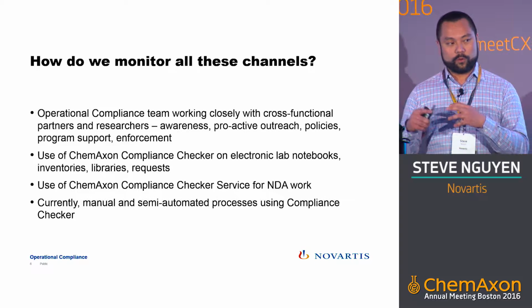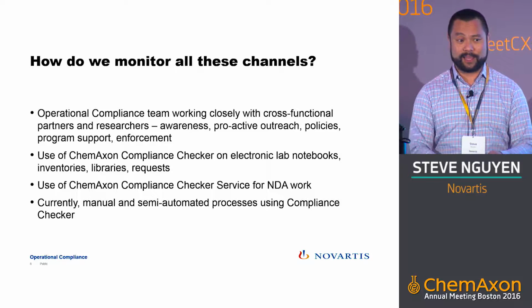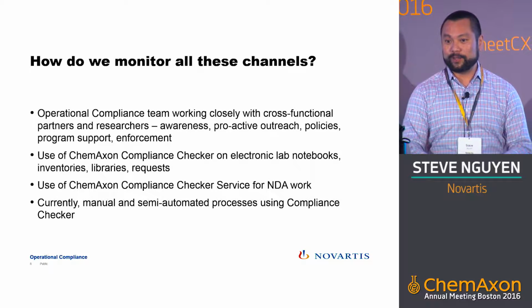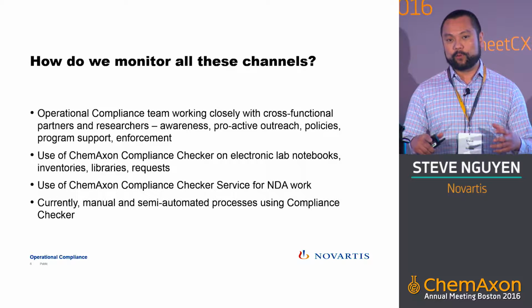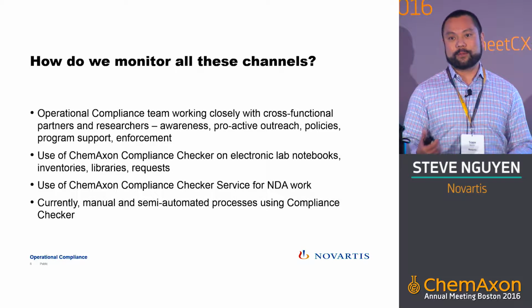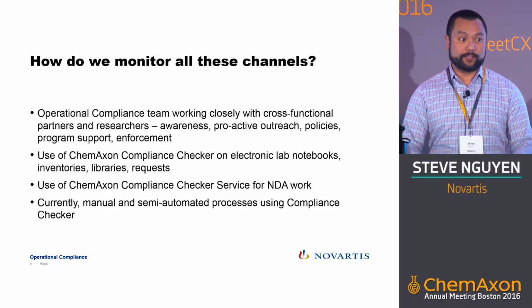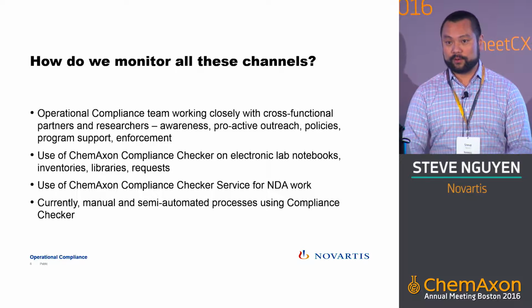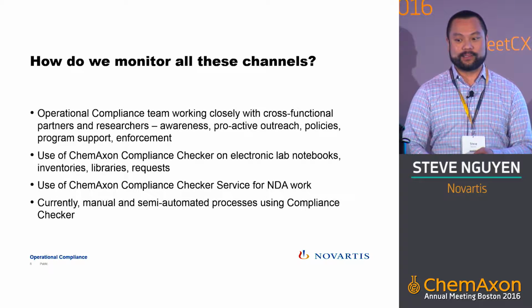Okay? We work with all of our internal partners, the different disease areas, chemists, the compound library managers, various different groups. But really, at the heart of it is we use the ChemAxon tool compliance checker to monitor our lab notebooks, to monitor our libraries, to monitor our purchases and requests.